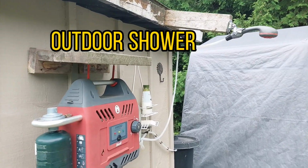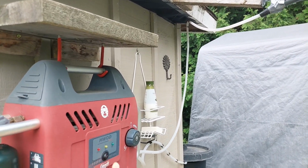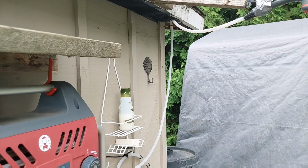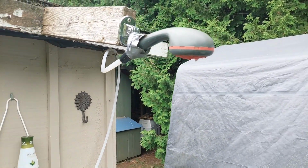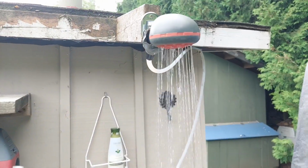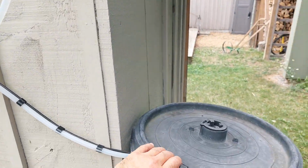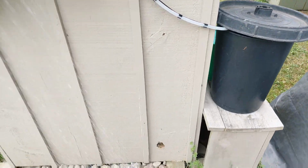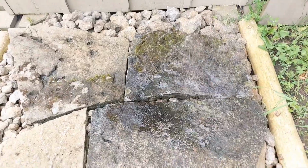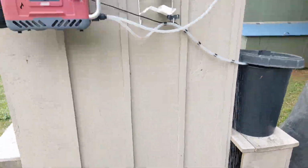And here's the outdoor shower. Here he has a battery pack, and the propane you saw there is used during the colder months when you want to heat up the water a little bit. Here it comes, shower time. As you can see here, he gets his water from this reservoir. He fills that up with the rainwater he collects off his roof. And there you have a luxury spa treatment in the middle of the bush.